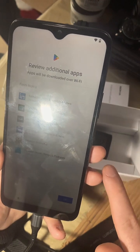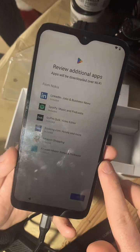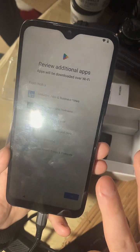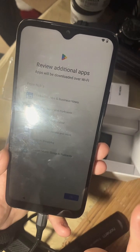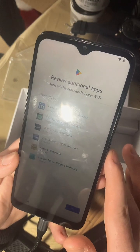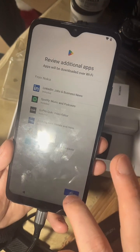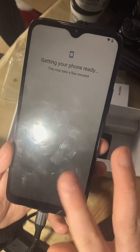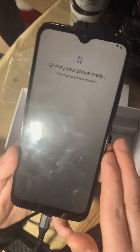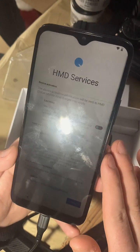It's saying there, review additional apps. So these are apps that are preloaded on the phone. Again, these apps could take up space in the phone. If you're not going to use them, delete them. Okay, so these are from Nokia. So I'm just going to press OK. You probably can just remove them. Okay, now it's just saying getting your phone ready.